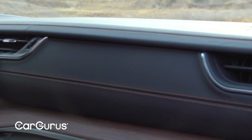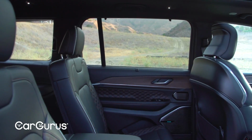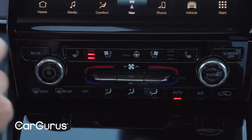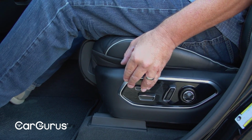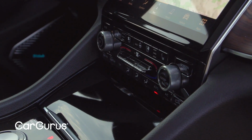Otherwise, aside from a loud air conditioning system that desperately needs larger front air vents supplying more airflow, the Grand Cherokee is quite comfortable. All but the Laredo have standard front seat heaters, and our Summit test vehicle includes ventilation, massage, and 12-way power adjustment, including for thigh support. A 4-zone automatic climate control system is also standard in the Grand Cherokee L Summit.